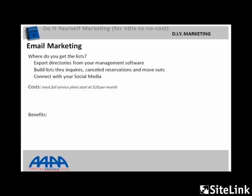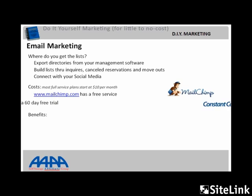So what are the costs? MailChimp is the service that we use at 4A. This service allows for up to 2,000 entries and up to 12,000 emails a month. This is more than enough for the average self-storage provider out there. If you have multiple stores, you can set up an account for each one of them. And like I said, that's a free service.